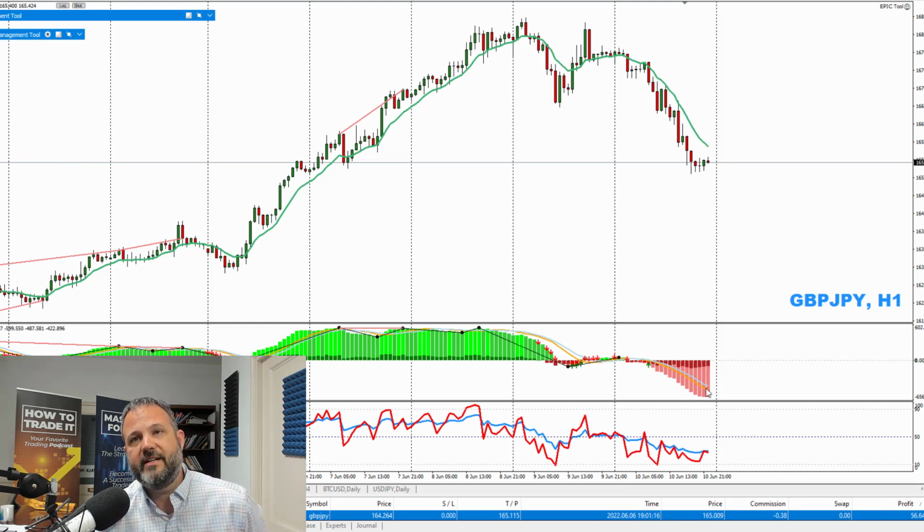But what I'm looking for is for the MACD to reverse, the RSI to reverse.